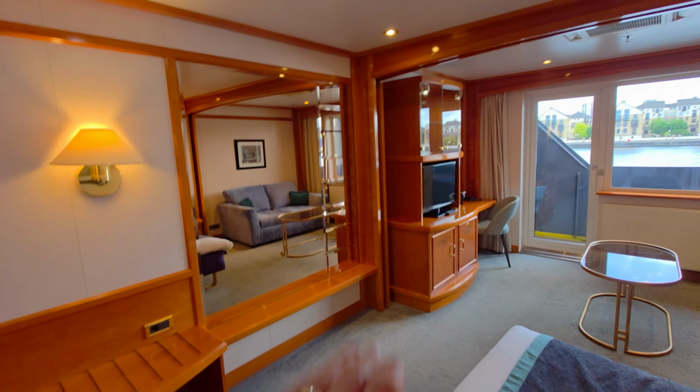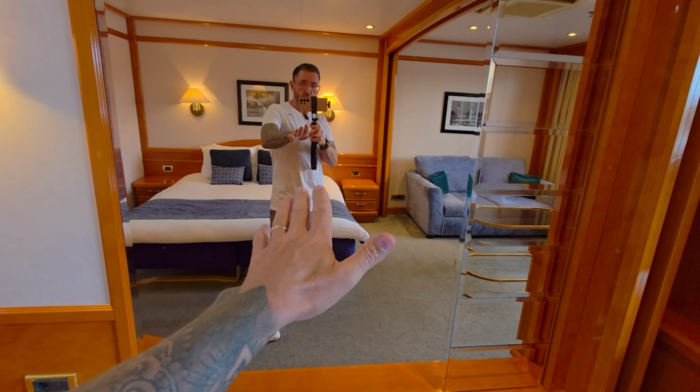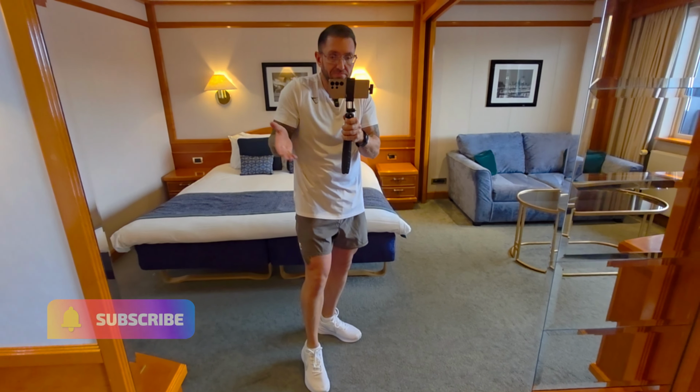And straight opposite, we have this massive mirror. If Natalia was here, she would love this mirror. By the way, Natalia's not here because she's not feeling very well, so she's had to just stay at home. So I'm here on my own.